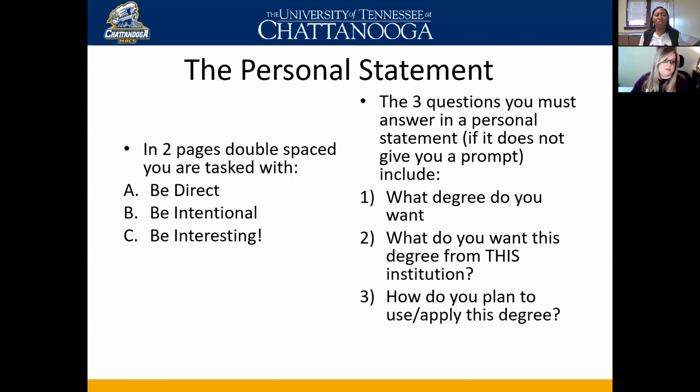But reality is 2 pages is all you need to be able to discuss who you are and how this degree is going to help you. Tip number 1, be direct. In your first paragraph, they should know I want a blank degree in this, and this is how I plan on using it. Meaning, I want a master's degree in social work with an emphasis in geriatrics, because I want to work in this industry and hopefully obtain the position of this. That is very direct, and it lets them know from the beginning how you are planning to use this degree if you're admitted into this program.